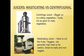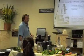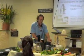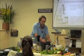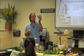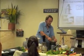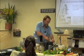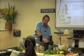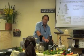Now we've got the different types of juicers. Now, this is hugely important. When you look at these, this one here is similar to the Jack LaLanne juicer, and it comes apart really easy. It has a cutting blade inside that's called a centrifugal juicer. Now, the neat part with this is it's super easy to clean. It's one little screen that comes in there, and you don't need to cut up the vegetables. It'll do whole apples, it'll do whole everything, and that's what they're going to advertise.